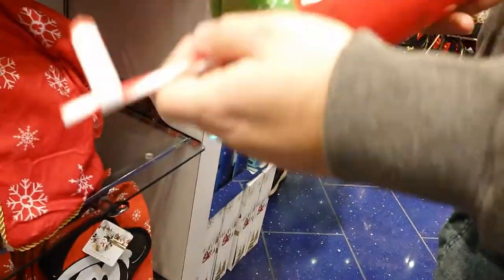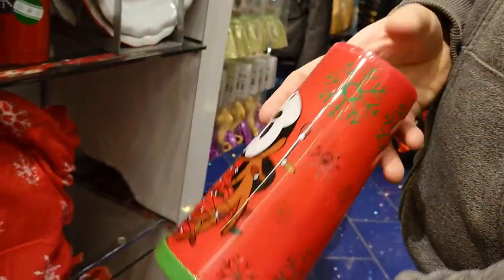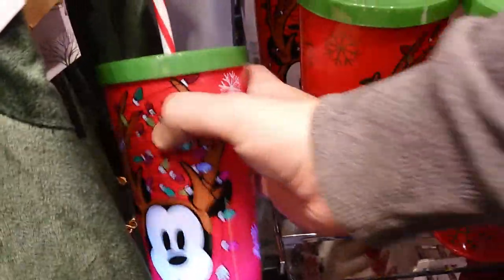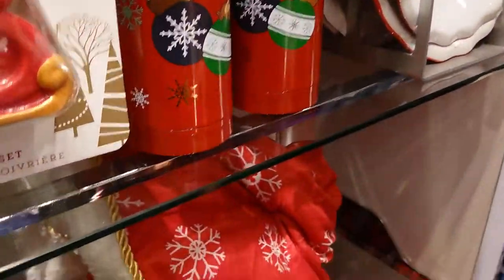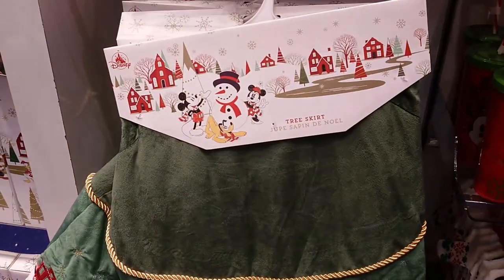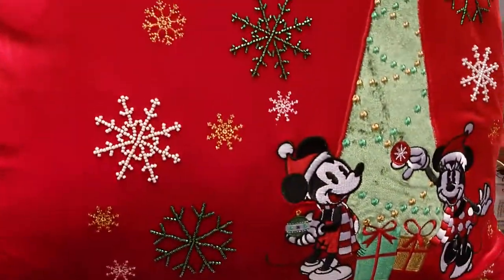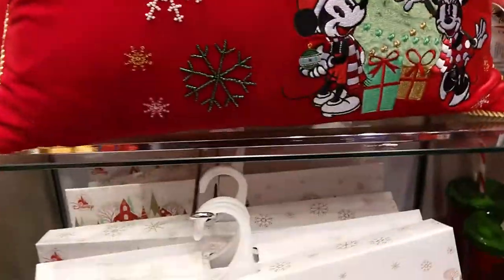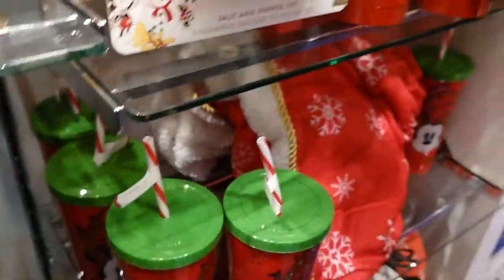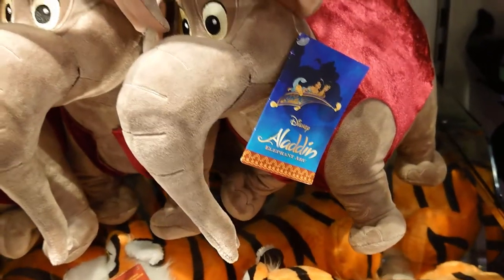How much is that one? £11. £11, not bad. Lights up, what? Mugs. Ooh, it's a light up cup. That's pretty cool for £11. So, this Christmas tree skirt is £55. This pillow, giant pillow here, is £20.